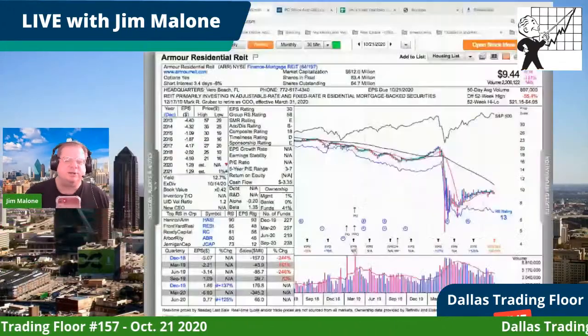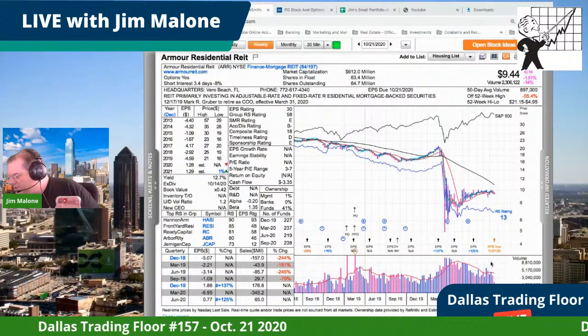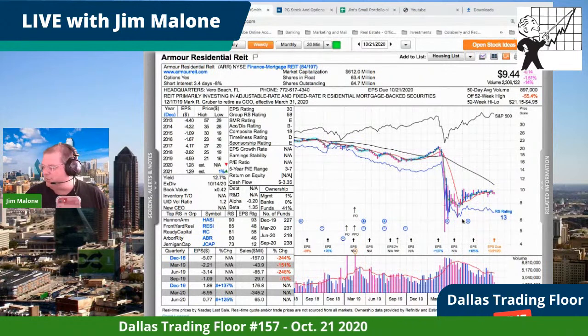So let's look at ARR, because that was a request from somebody on TikTok. Unfortunately, I didn't get the name. Armor Residential REIT. Interesting. Okay, well, let's see if I can bring that one up as well. So this is Armor Residential REIT, and this is a terrible one. ARR. I just wouldn't want to be in this one. It looks as if they do have earnings due today.